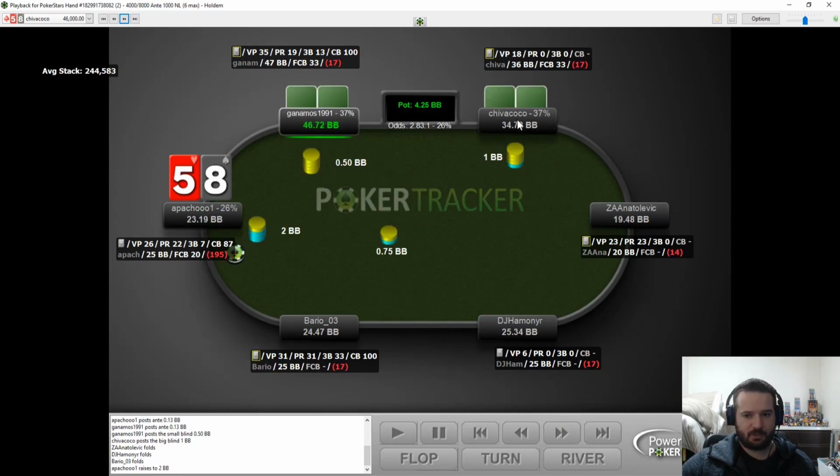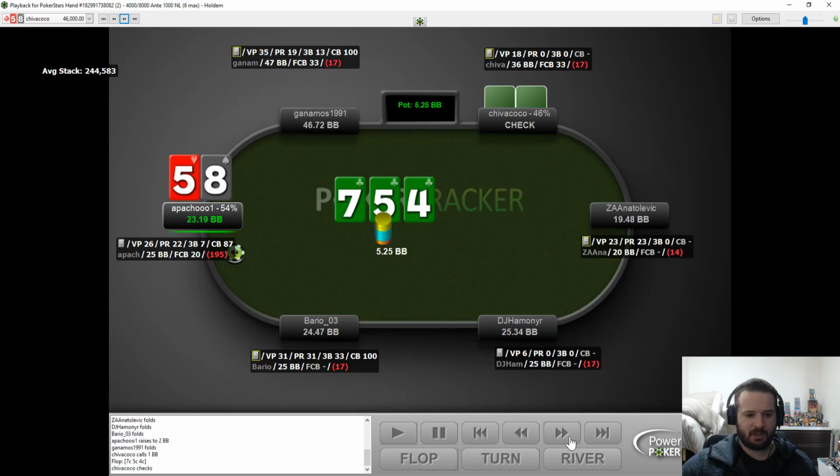This is probably okay at these stack sizes, but if we had some reshoves, I think this hand is definitely a fold against guys who are playing pretty aggressive. I mean, we do have this guy here who's got a 13 3-bet, but he woke up with kings that one hand, and I think in only a 17 hand sample, that was probably it. So it's probably going to be okay. But against any sort of guys that are going to show any resistance here, this is just a fold on the button.